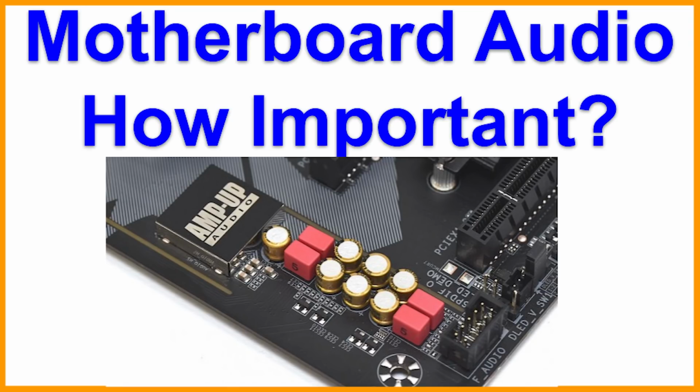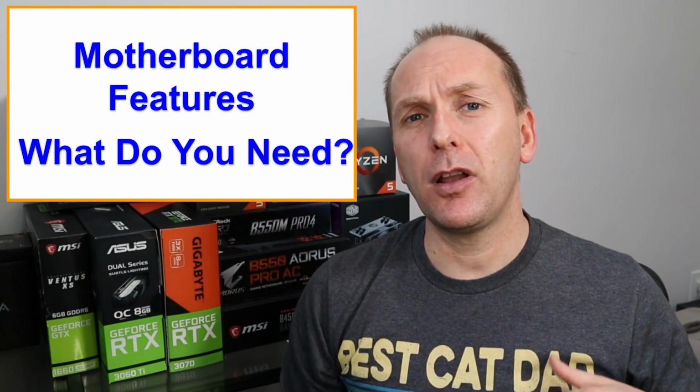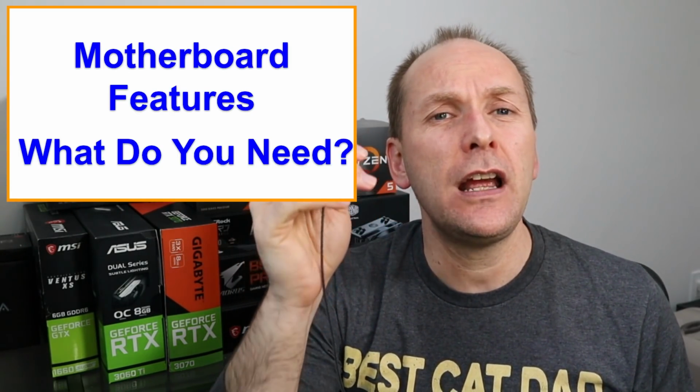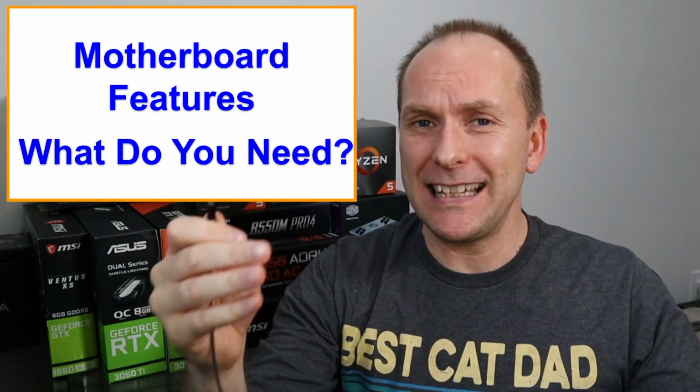But when does motherboard audio actually matter? Well, it depends on what kind of device you're plugging into it. If you're plugging in what's called an analog audio device, something with a connector that looks like this, then you are using the motherboard's onboard audio processing in order to get the sound.